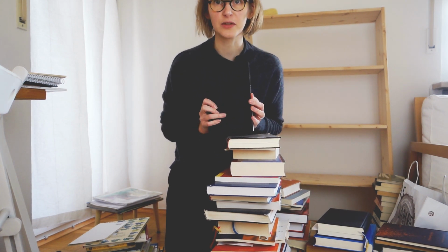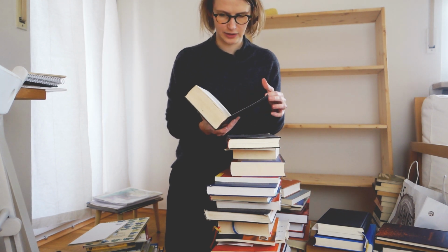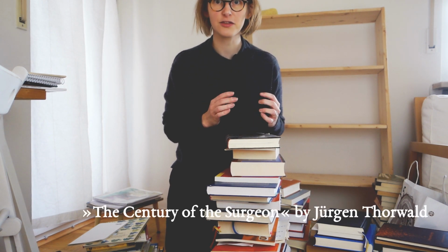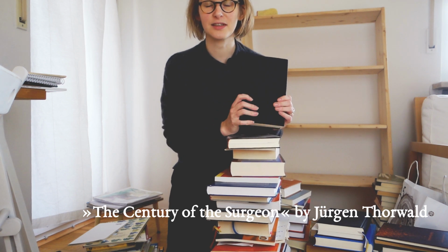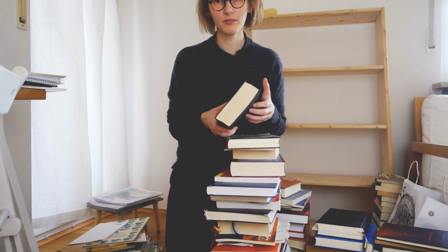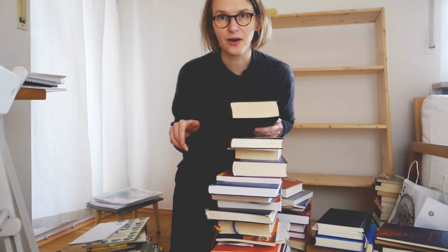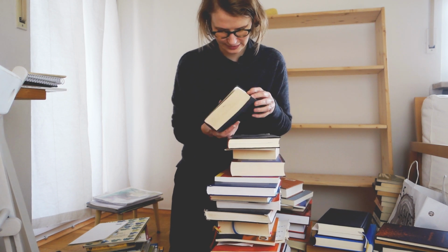A genius book about how medicine developed. It's called The Century of Surgeons. This is such a great book if you ever come across this in another language. I'm going to link all the books that I named below, so if you want to read something like that.